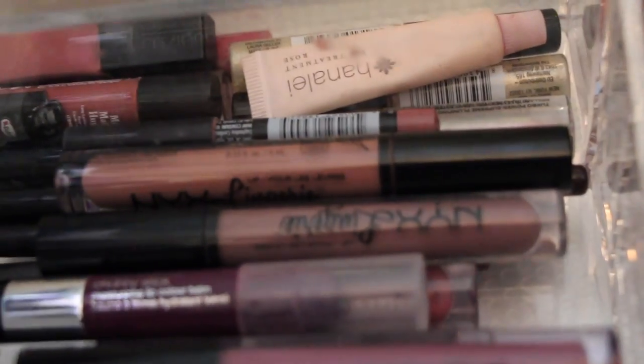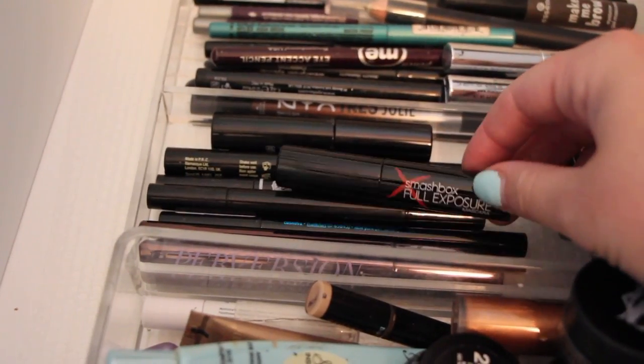I don't know how I had everything in here so nice. Gosh, no. Why are we not in focus? I'm so annoyed. Which is upside down.